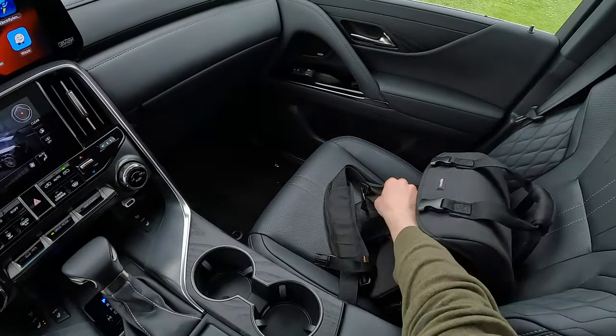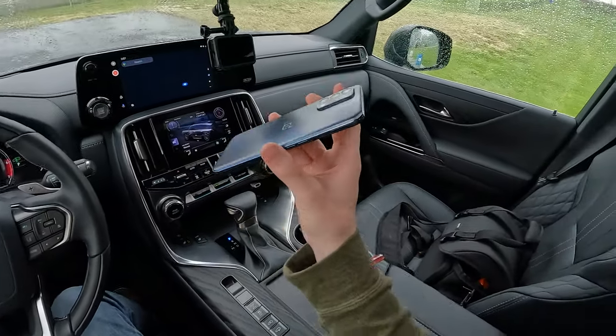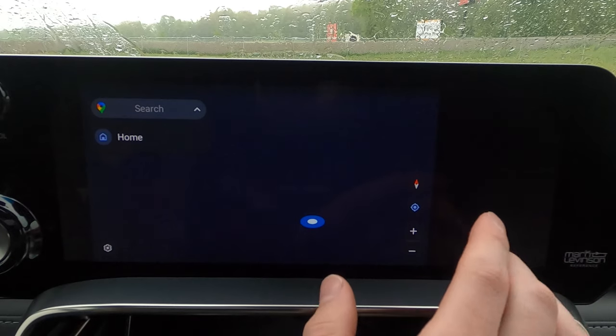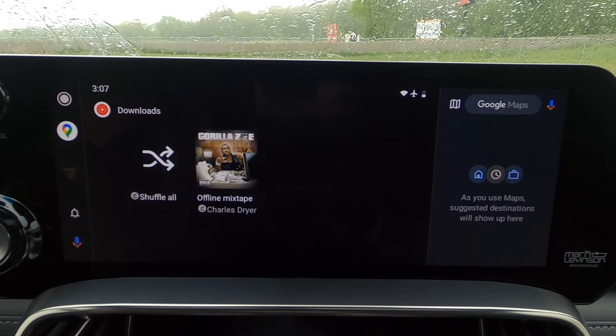How about Android Auto? I'm going to have to pair up my device for that. There we go, full screen Android Auto coming up. You can see the device is not plugged in. Widescreen Android Auto, I should say, which means we have sort of a menu screen on the side that can be used for audio or mapping, depending on which app you're in.